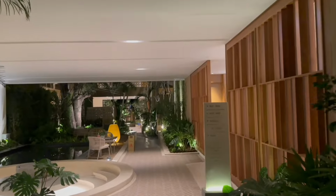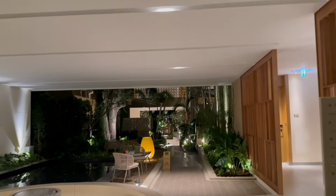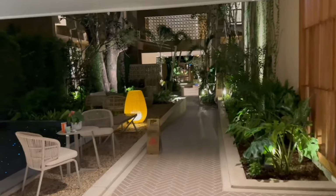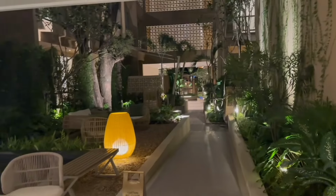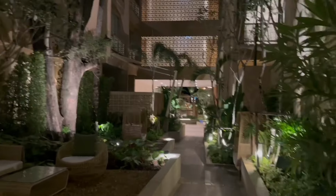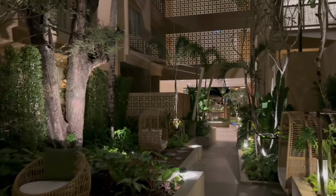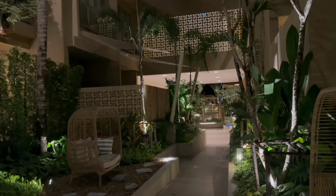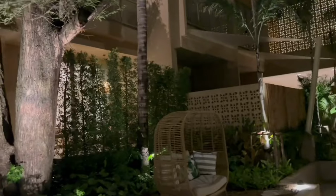So this is the hotel at night time. It's totally different really from central Chaweng. That is, what's it called? Tamarind tree. I think, yeah.